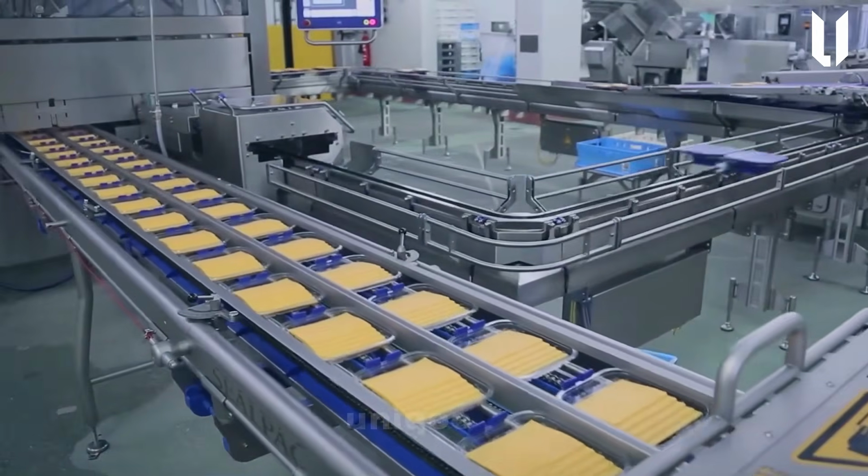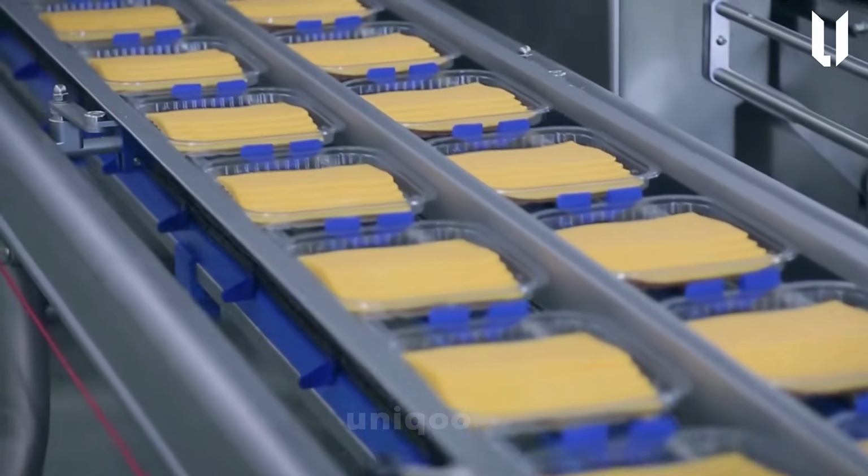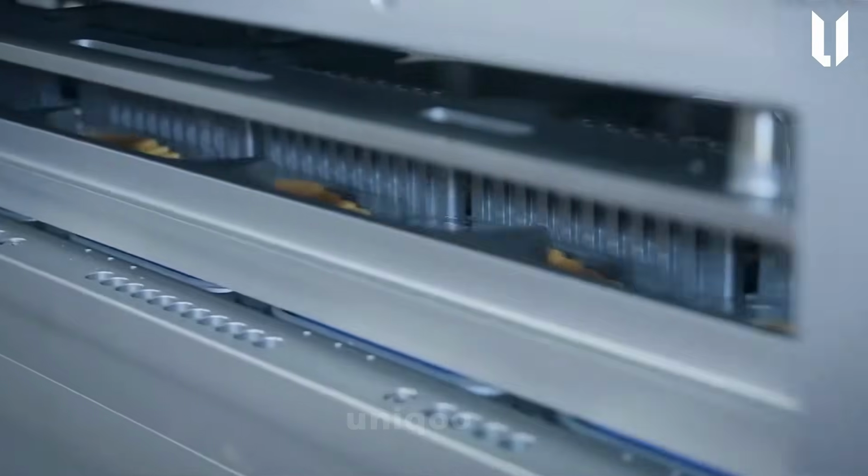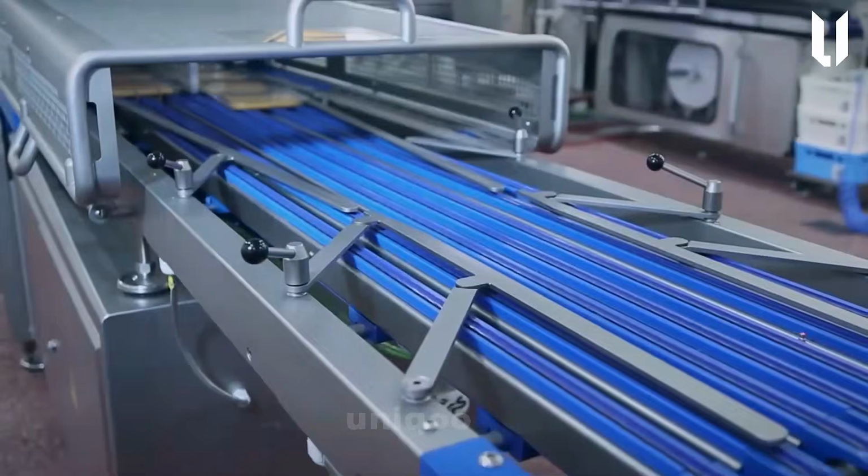Some factories include additional steps, like labeling or sealing the packs in bulk for shipping. This streamlined process ensures the cheese reaches consumers in perfect condition, ready for use.